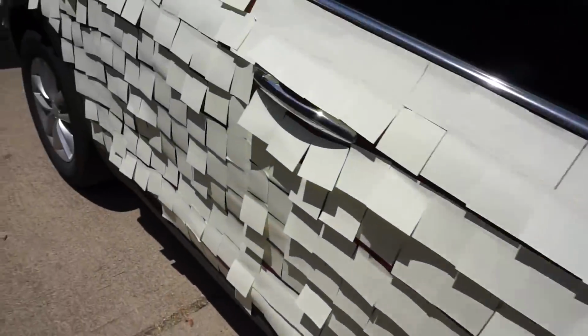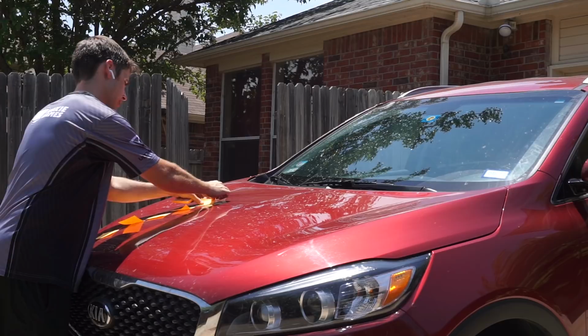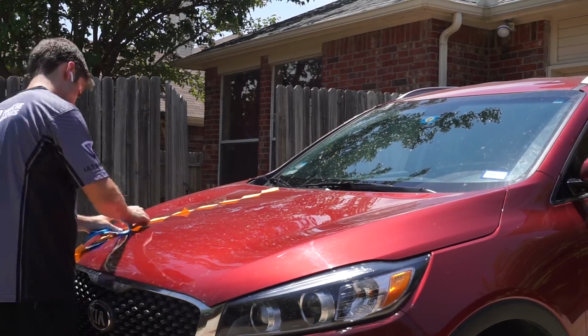All right guys, one whole side of the car is complete. Kept it basic, just did one color for now, but I think I'm gonna get more creative with the rest, but it is so hot outside. I am pouring with sweat, so I need to get this done quick.